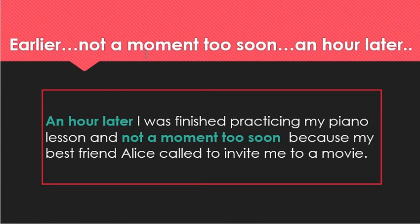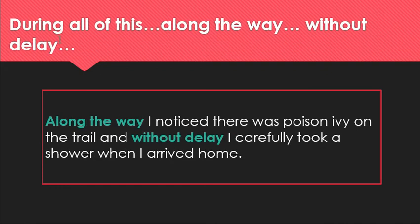Earlier, not a moment too soon, an hour later. An hour later, I was finished practicing my piano lesson, and not a moment too soon, because my best friend Alice called to invite me to a movie. During all of this, along the way, without delay. Along the way, I noticed there was poison ivy on the trail, and without delay, I carefully took a shower when I arrived home.